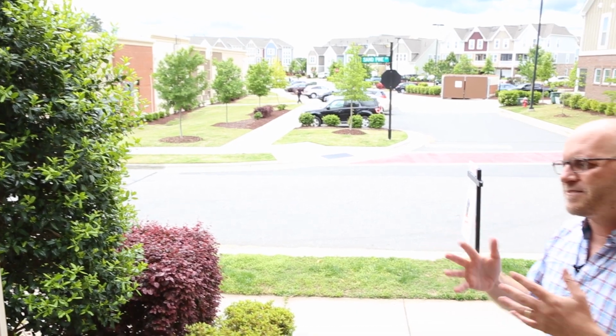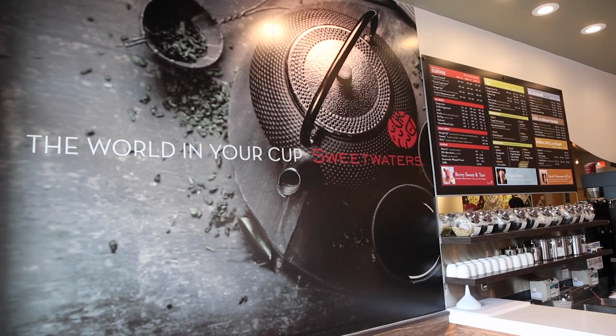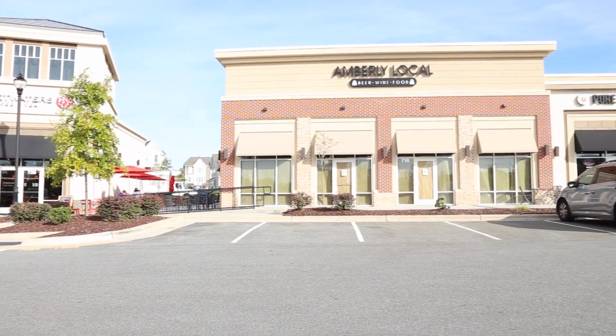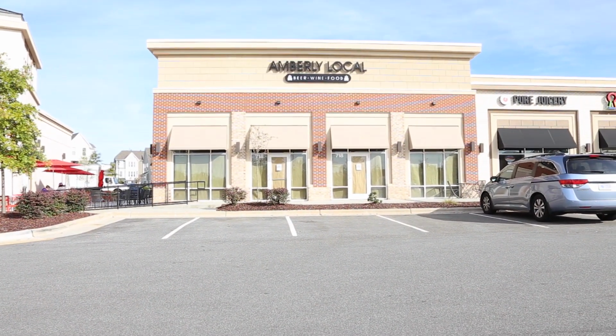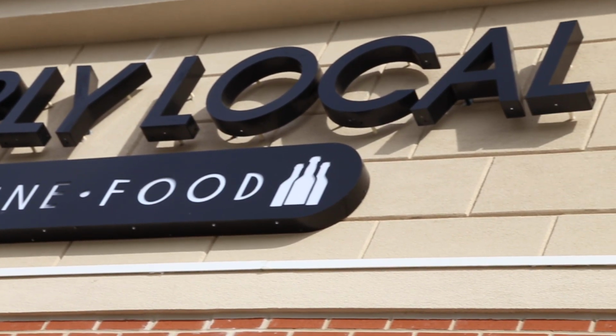And then you'll see to the left over here, we've got the back end of some shops. Now, these shops have just opened in the last year, and they took about 3 years to get up and running, and man, it's awesome having them so close by. There is a Sweetwater's Coffee Shop, which is a small chain of coffee shops out of Michigan, and that just opened last June. And then Amberley Local, which is a sort of a brew pub sandwich type shop. It's an expansion off of High Craft Brewery, which was down 55. And they just opened in October, and it's a great community gathering spot here. Wonderful patio. We may see that in a little bit.